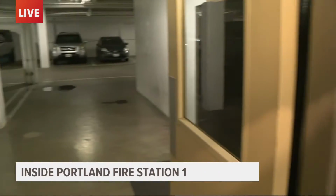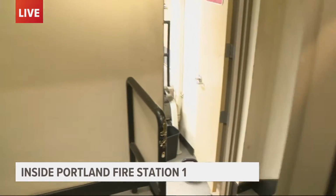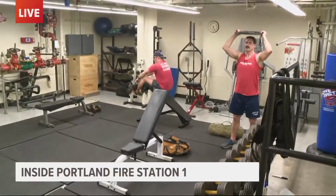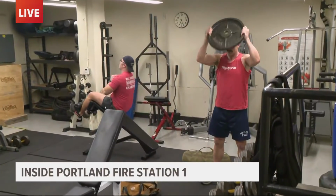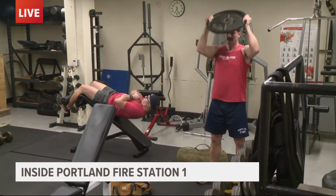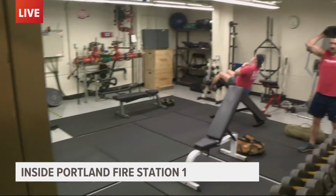This station where we are right now runs the largest number of calls. These guys have been up quite a bit tonight. All night long, fire stations and hospitals and Denny's, they never close, right? They're always open. We're always ready to go. The guys on the engine took a little bit of a beating last night. They were up 6 or 7 times after midnight.